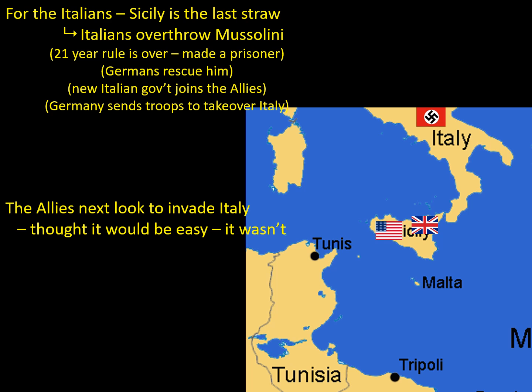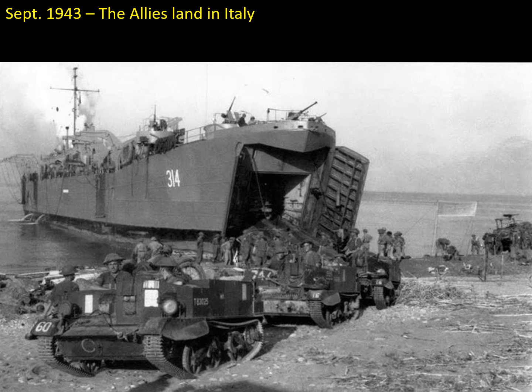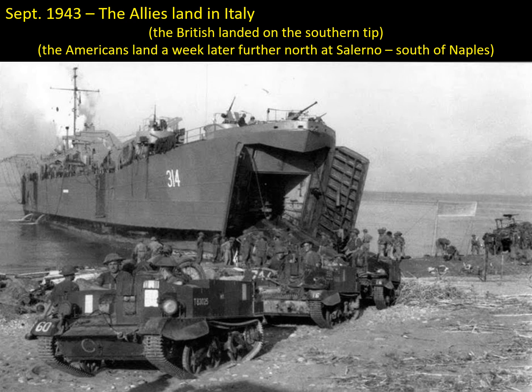After Sicily, the Allies next looked to invade Italy. They thought it would be easy. It wasn't. In September of 1943, the Allies land in Italy. The British landed on the southern tip, and the Americans land a week later further north at Salerno. It's a city just south of Naples.